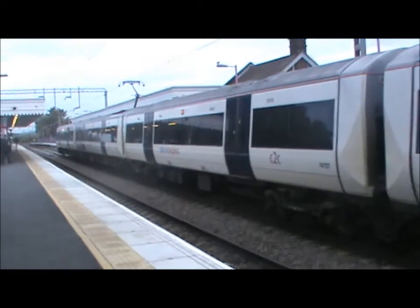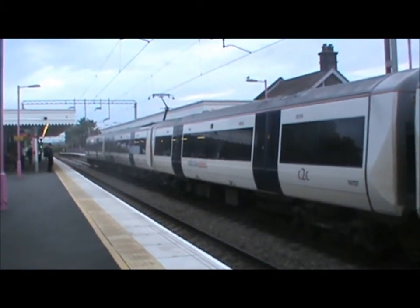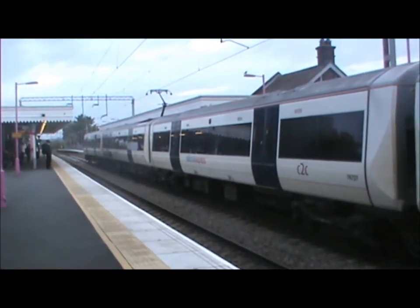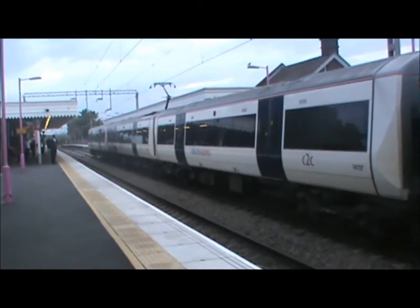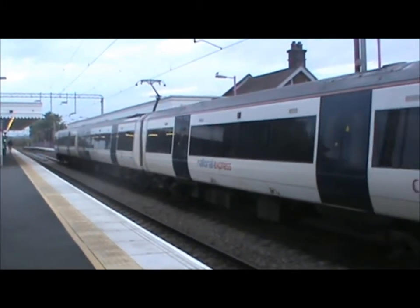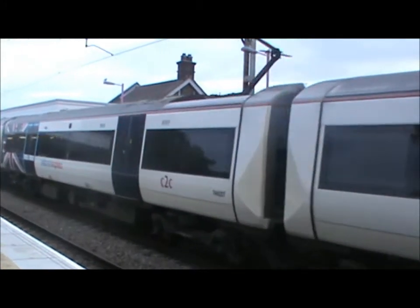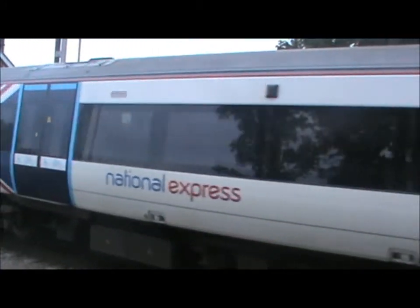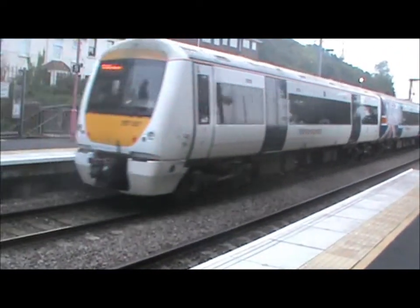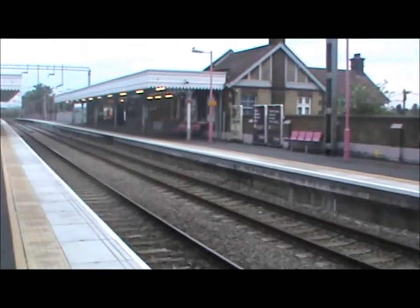These now are, what are they, 10... Oh no, they're 15 years old, these trains. So they're about halfway through their expected life. This particular one has been painted, or it's not painted, they apply a vinyl to them. And this was marked up to celebrate the Queen's Jubilee. But hopefully, now that train has departed, hopefully we might see something a little bit different.